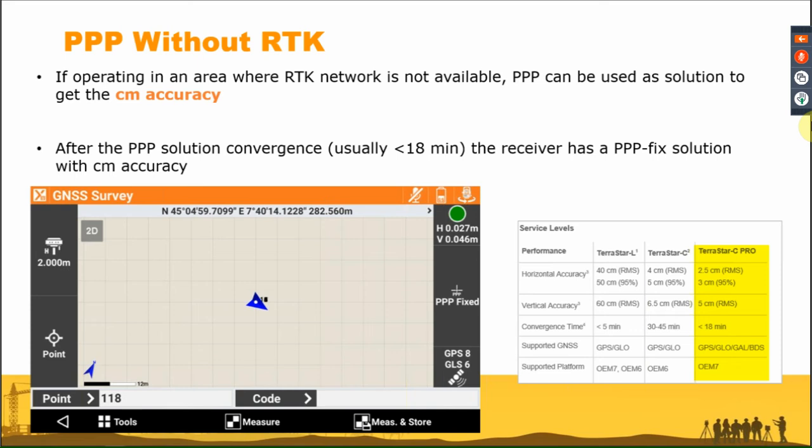After the PPP solution convergence is calculated, so less than 18 minutes, the receiver will get a PPP fixed solution with a centimetric accuracy. We already saw in the previous slide that here we have the PPP fixed icon, and the accuracy that corresponds to the accuracy of the TerraStar CPro service.